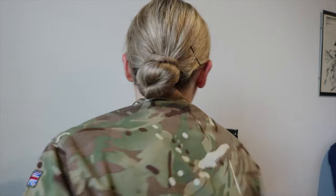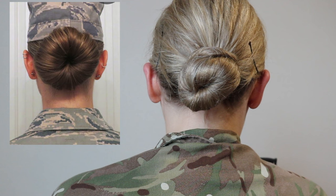So obviously this at the back, that's pretty much how it looks. Whereas a donut, I'll put it on screen what that bun looks like. It just looks more professional. But for everyday duties and work duties, which is what these hairstyles in the new policy update are for, this is fine. So then with the beret on, I feel like it's almost out of shape because I haven't worn it in a long time.